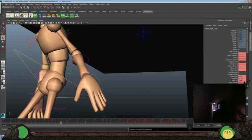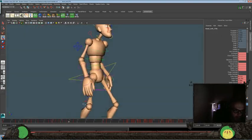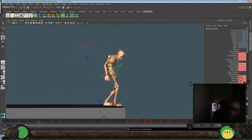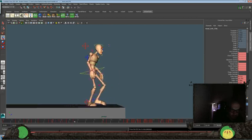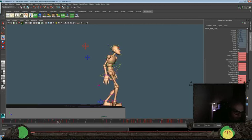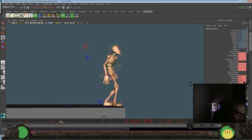So I feel like it's really stretching out there. Alright, let's see how it feels from now. And overall it feels like it's opening a little too slow. So let's go one frame sooner here. And maybe give me about 3 more frames overall just in there.